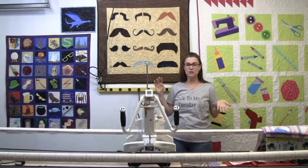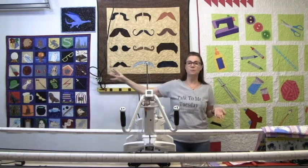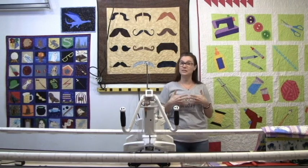You can't see it because it's just out of frame, but I also have a couple of Harry Potter posters down on the end that my daughter gave me.